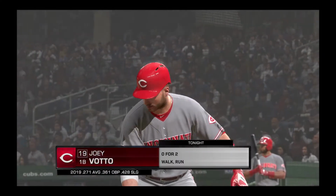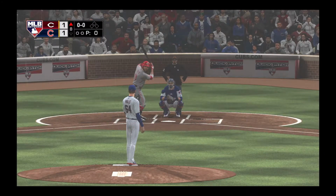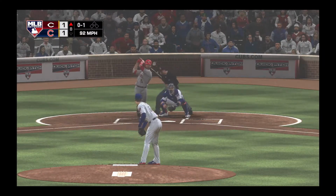So the lineup flips over, and digging in, Joey Votto. It's been an 0 for 2 effort for him to this point. Votto. Ready with the first pitch. Here it comes. And that's by him.